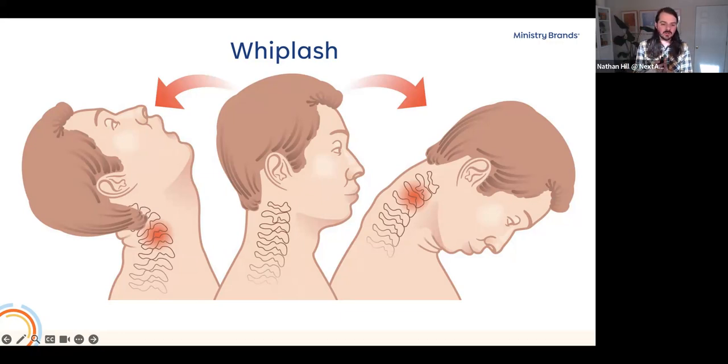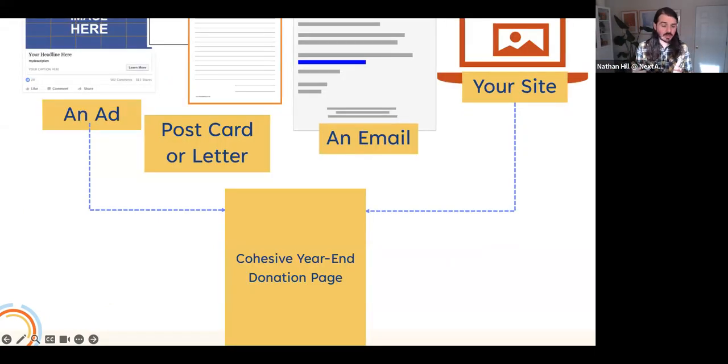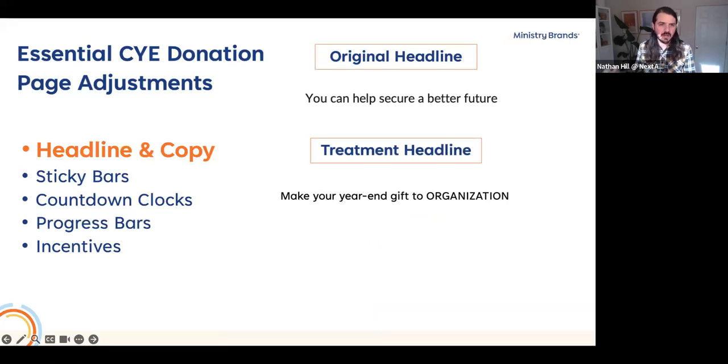So we need to make sure that we have a continuous experience from all of our communication channels through all the copy on our donation page, with a cohesive year-end donation page. Maybe this just means you update your primary donation page for the season, or maybe it means you have a dedicated page that you've built separately that all these different channels point to. But we'll look at a few different tactics that you can go implement on this page to make it a bit more year-end focused, which can lead to more conversions.